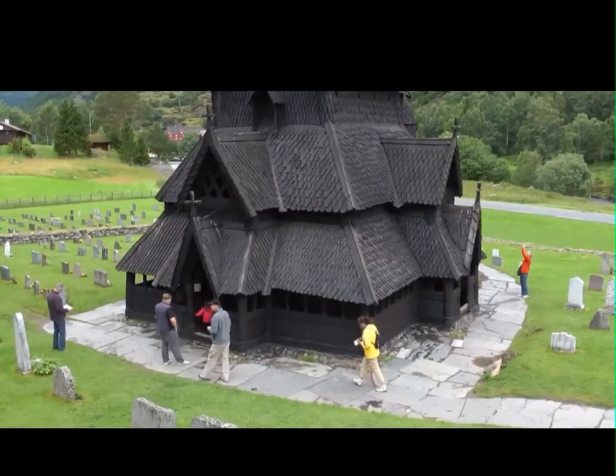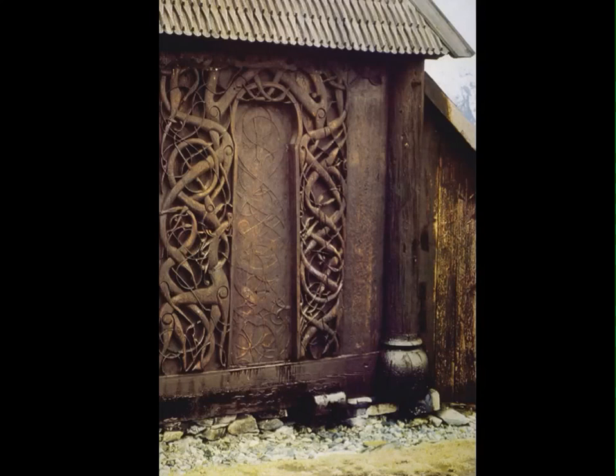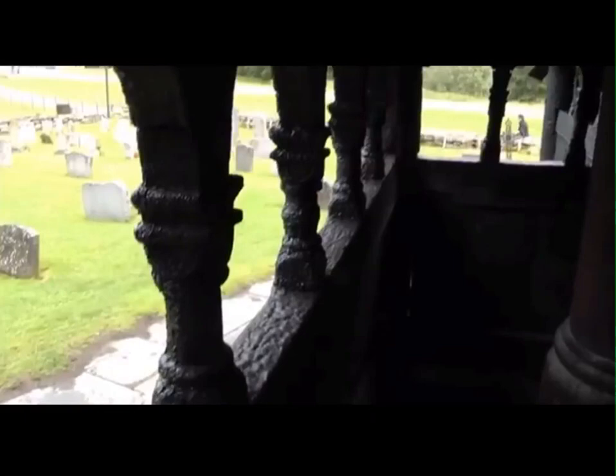There is a roof that kind of is protecting the walkway that goes around the church, similar to an ambulatory like we saw in Santa Costanza and San Vitale. These are also very, very dark churches because they are covered with tar, and the tar is reapplied every 5 years. And we have the portal for the church, which is pretty awesome. It's very graceful with elongated animal forms intertwining with flexible plant stalks. And here is a close-up of the walkway, and you can see how the tar is caked onto the wood.